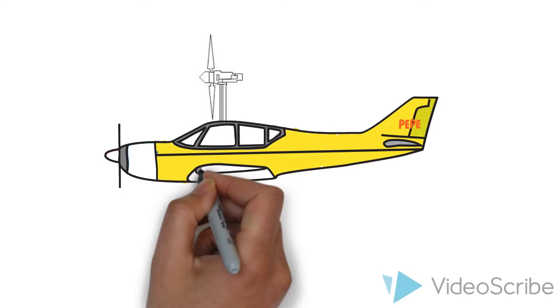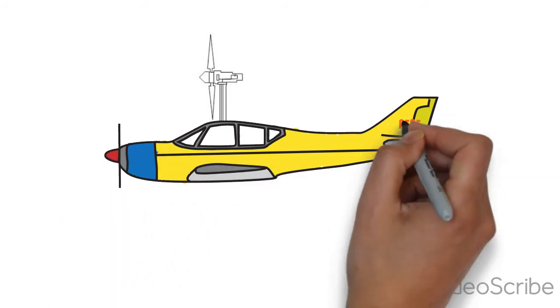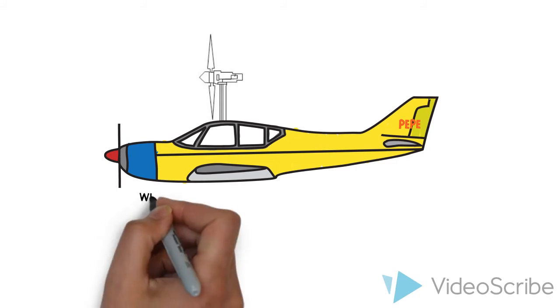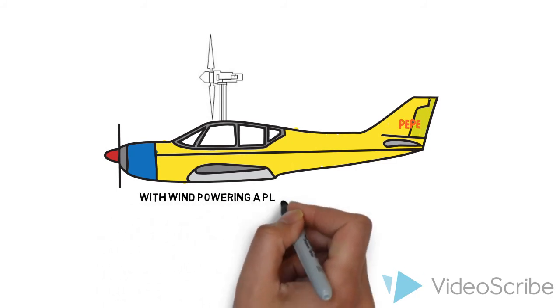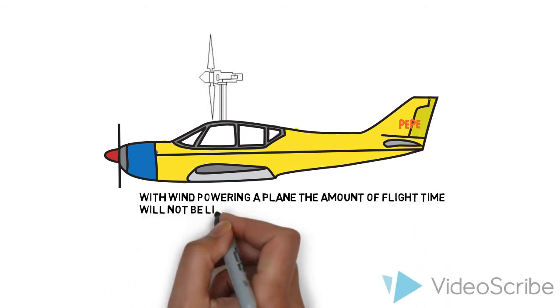It would be a welcome challenge to figure out how to utilize wind turbines to power a passenger plane. In the future, I hope to assemble a small RC prototype to witness the real effectiveness of a wind-powered plane.